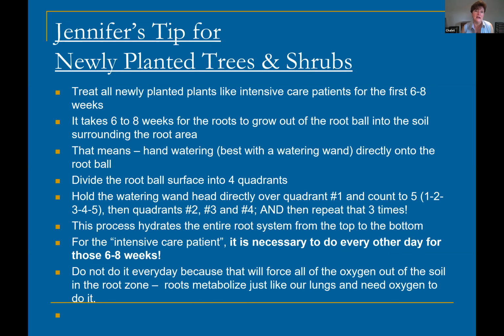Now, this is my tip for newly planted trees and shrubs. You want to treat all newly planted plants like intensive care patients for the first 6 to 8 weeks, because it takes 6 to 8 weeks for those roots to grow out of the root ball into the surrounding soil. And when I talk about intensive care patients, it's interesting. Whenever I've worked with doctors, they get it immediately. Intensive care patients are monitored all the time.